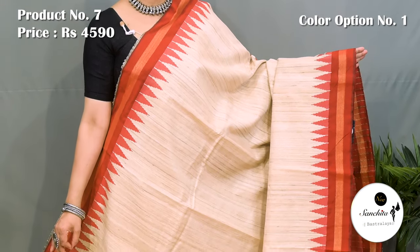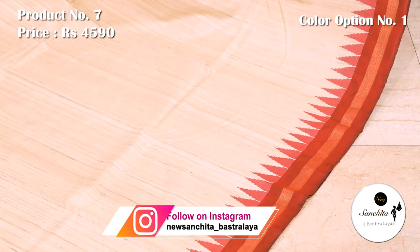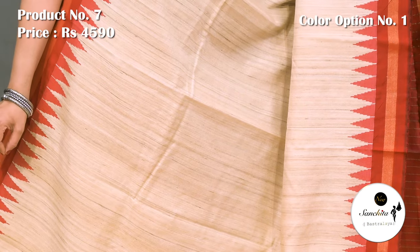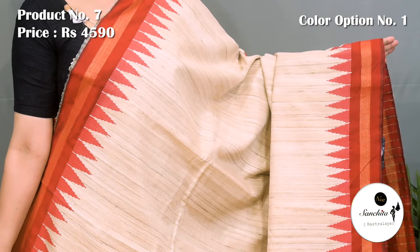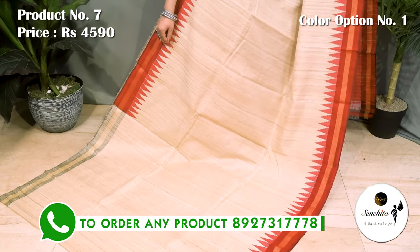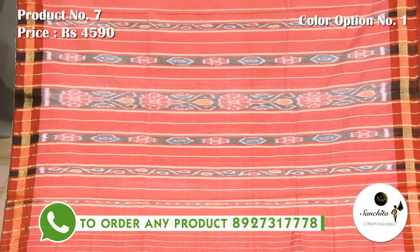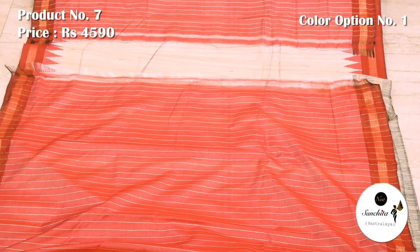A Ghicha Tussar with contrasting maroon border along with sleek zari lines. Saree number 7 priced at 4590. On the border, we can see an array of temple design in resham weaving. Contrast maroon pallu defined with horizontal lines along with ikat pattern. Contrast blouse piece with sleek saree line.